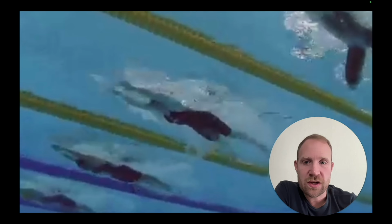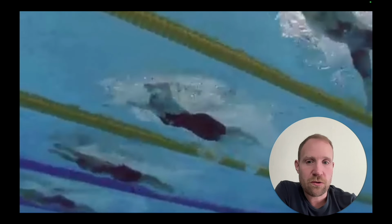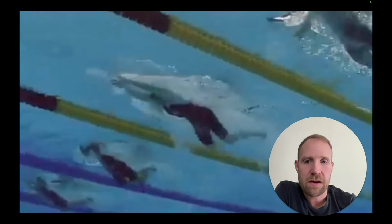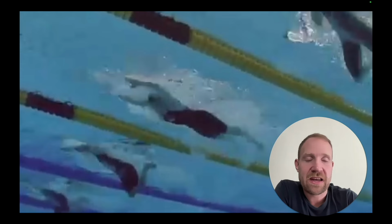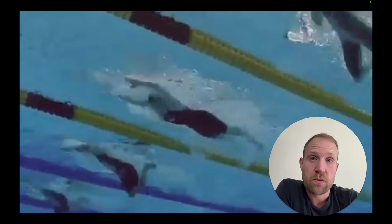And even though she's going to start her stroke pretty early, she's still in great alignment, at least for a split second, before she comes back out of it. And because of that, she's going to get back in line, she's going to minimize the drag, she's going to give herself a little bit of a break, and she's going to prevent herself from getting worse and worse and worse as she goes through the swim and as she begins to get fatigued.